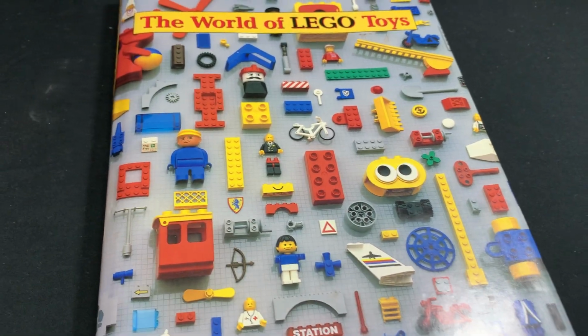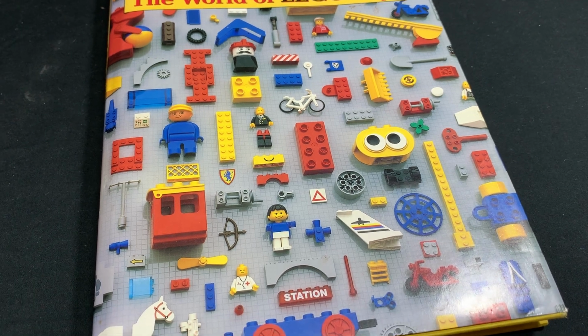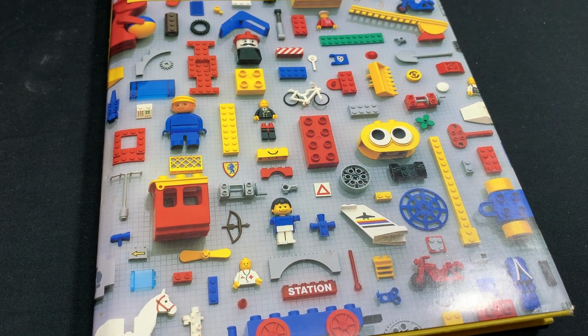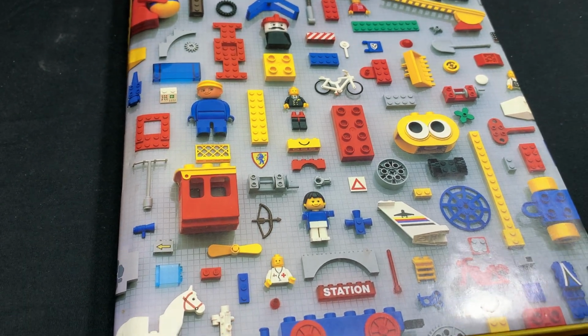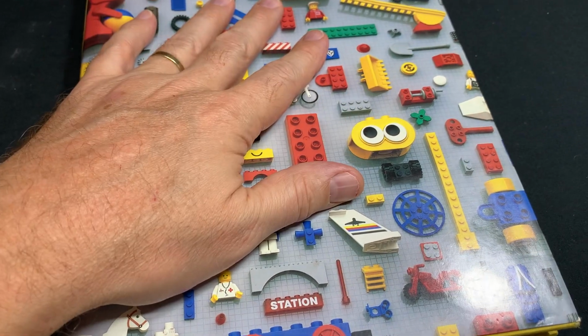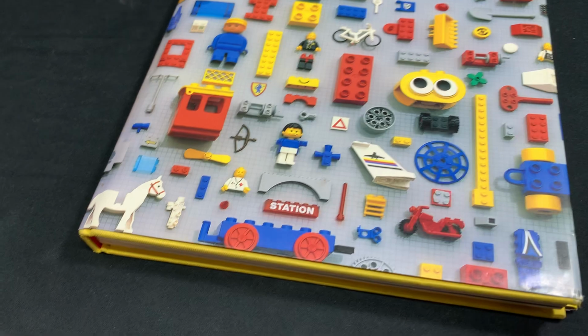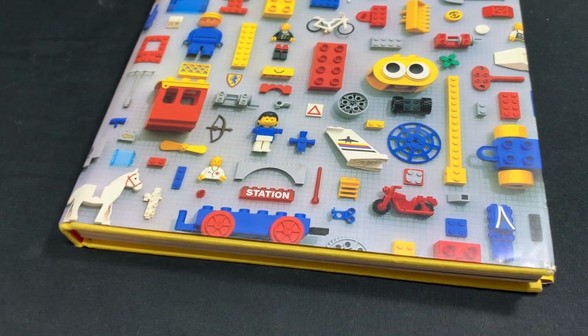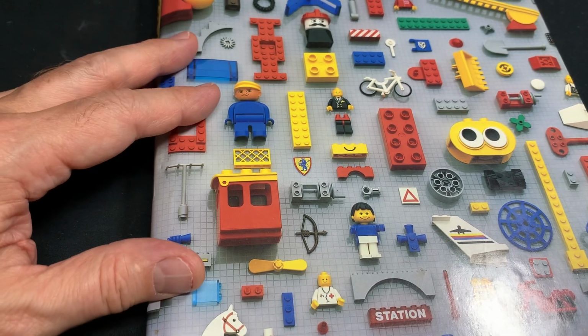There's a lot of information in this book. As I say, it is a little dated. A lot of it's changed. Lego has expanded a lot since 1987, but historically speaking, this is a wonderful book. It goes into the history of Lego. It talks about how they develop toys and the mindset behind the stuff they produce back in the day.